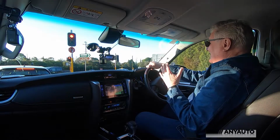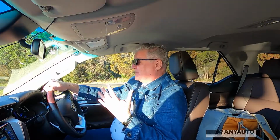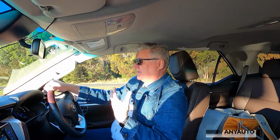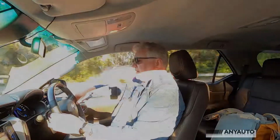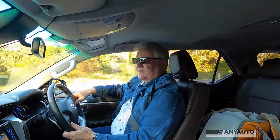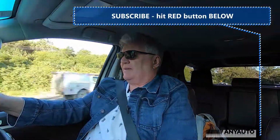But now that I am back in civilization, one thing that becomes pretty apparent is there's no blind spot monitoring, despite the fact that this car is well on the way to being $60,000 on the road. We're now at highway speed, for a little while anyway, and this thing is really smooth. On good tarmac, it's really, really smooth.